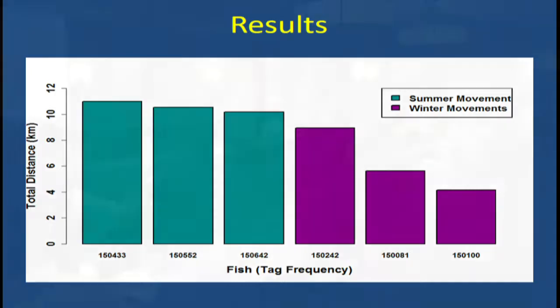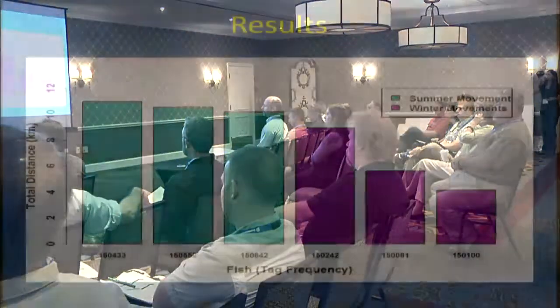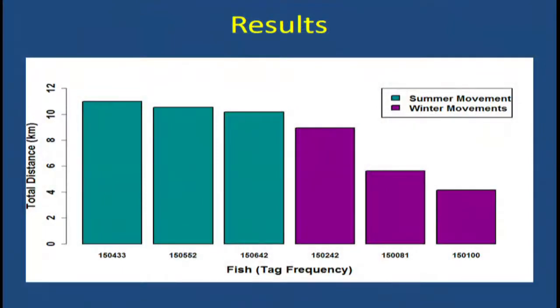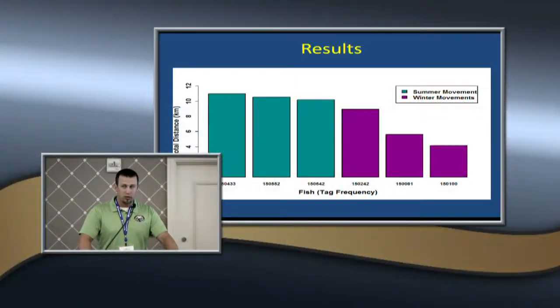Then you have the winter fish. They did not move nearly as much, and that was about 2.5 months. So there's a good potential that these summer fish, if they continue their pattern, could move two or three times what we've currently seen.